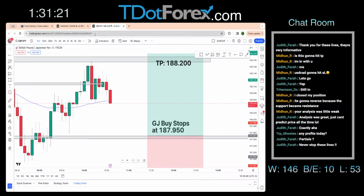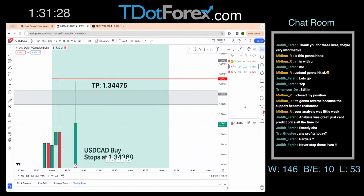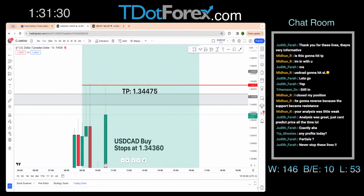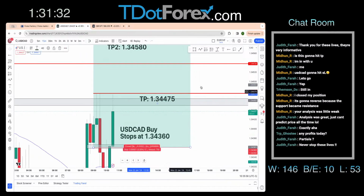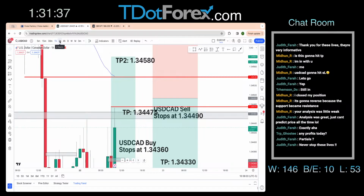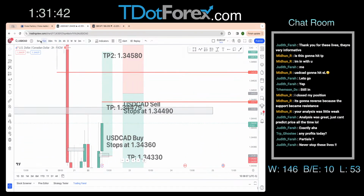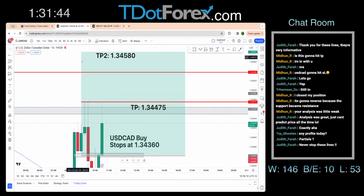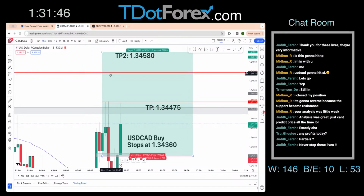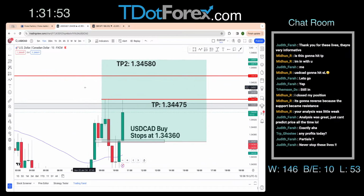And look at GJ go here. Beautiful. Oh yeah, USD CAD is coming strong here, guys. Again, it needs to tap. It doesn't need to, but the 1 hour EMA is such a strong target for price to reach before a potential reversal here. And I'm leaning on that. But it pretty much gave us a TP1 target here by 0.1 pips. But here it comes again.